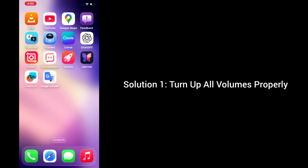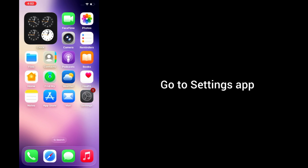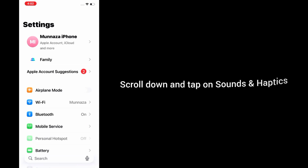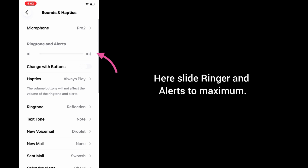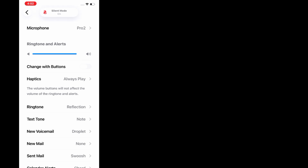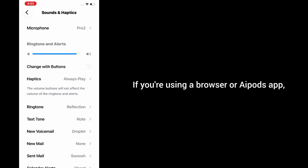Solution 1. Turn up all volumes properly. Press the volume up button while sound is playing. Go to the Settings app. Scroll down and tap on Sound and Haptics. Here, slide Ringers and Alerts to maximum. Some apps have their own volume controls. If you are using a browser or AirPod apps, look for any audio slider.